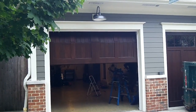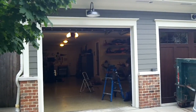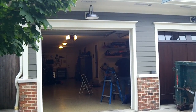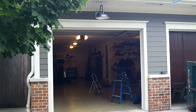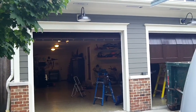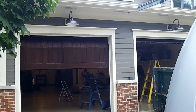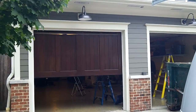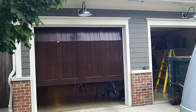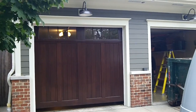Doing a little work here, just doing some tuning and lubes on them. We actually installed new door openers on them, the 8550s. We got rid of the old noisy chain drives and put on some new custom 8550 belt drives. These doors look great, sound great. They're installed beautifully by yours truly.